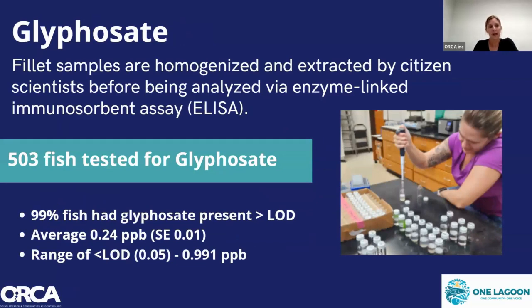Just like microplastics, fish specimens are donated to the project. Volunteers will grind the fish fillet up to make it uniform. We will have volunteers extract glyphosate from the fillet using a formic acid extraction technique. And then ORCA staff will run an enzyme-linked immunosorbent assay, or an ELISA, to actually generate the concentration.